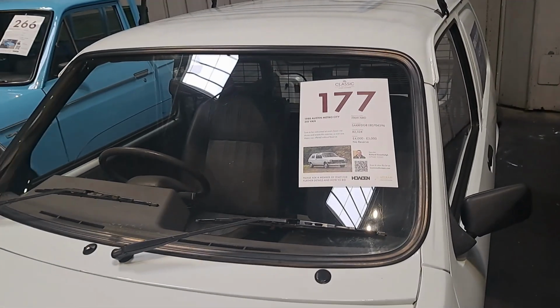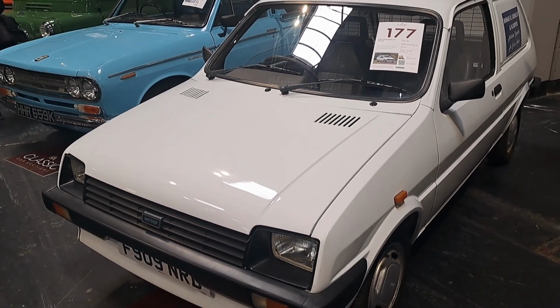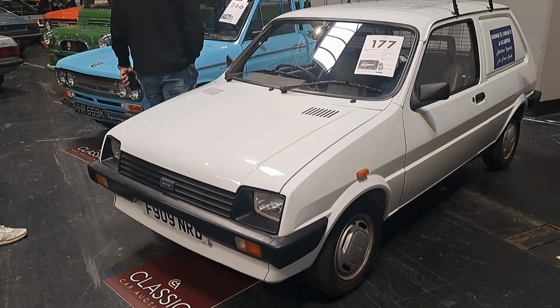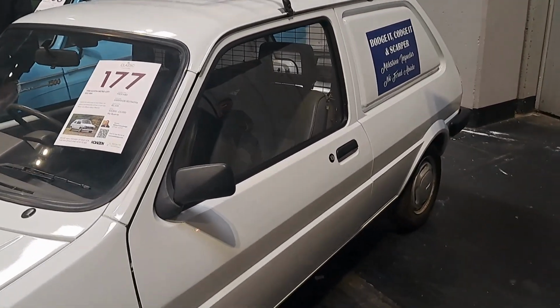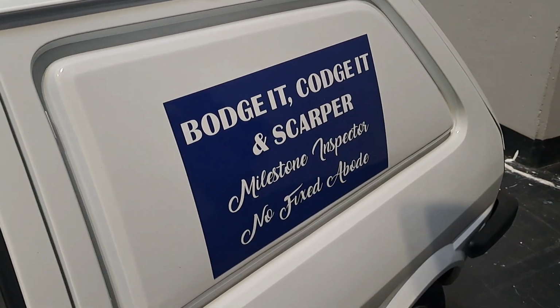1988 Metro City van. Now, these are pretty rare. We've got very basic spec front end in this. It shouldn't be called an Austin in 1988. The name was removed from the cars in 1987, but never mind. The vans, yeah, very rare. They're £4,000 to £5,000. It's pretty good. Bodget, Codget and Scarpa. Excellent.